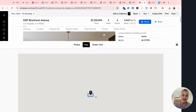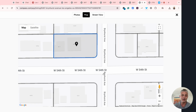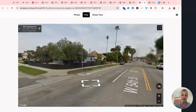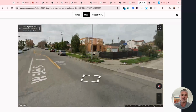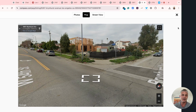The other downside would be its proximity to a street that's fairly busy. So if you look here, this is a street that has a good amount of traffic, and you can sort of tell by the double lines what type of street you're looking at. So that's kind of a little hint if you're curious about an area and you want to know if it's a busier street. Double lines is a good sign.